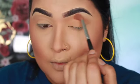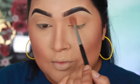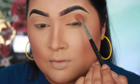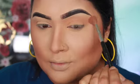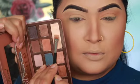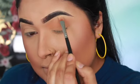And you guys, if you have no time, for example, if I'm running late, I will probably just place this transition shade and put on my mascara and out the door, obviously with the lipstick and stuff. But for my eyes, that'll be it. But if you have time, go ahead and play with it a little bit more.